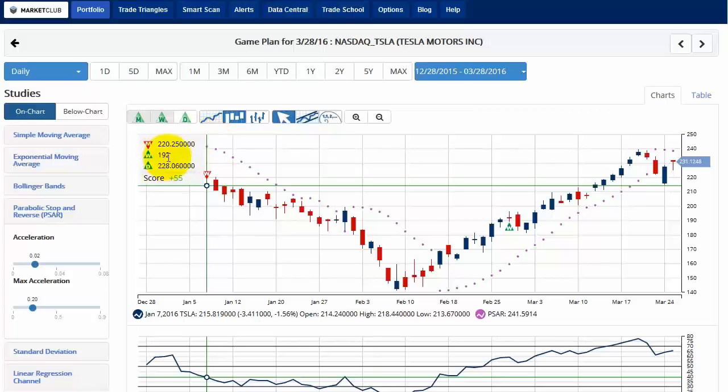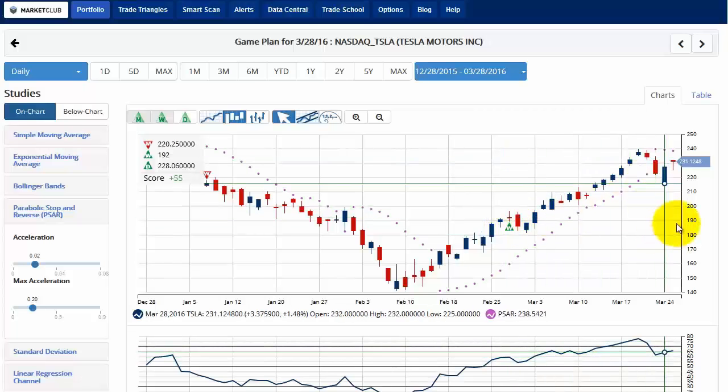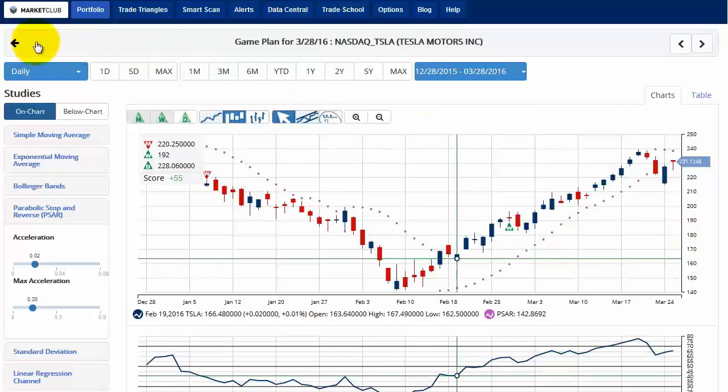Medium term, intermediate term is up from 192. You can see that the situation came in right here, 192. And it looks like it was more of a trading range more than anything else on Tesla. And I would say the best thing, either trade it on very short term or just be on the sidelines and wait for this market to define itself more fully.